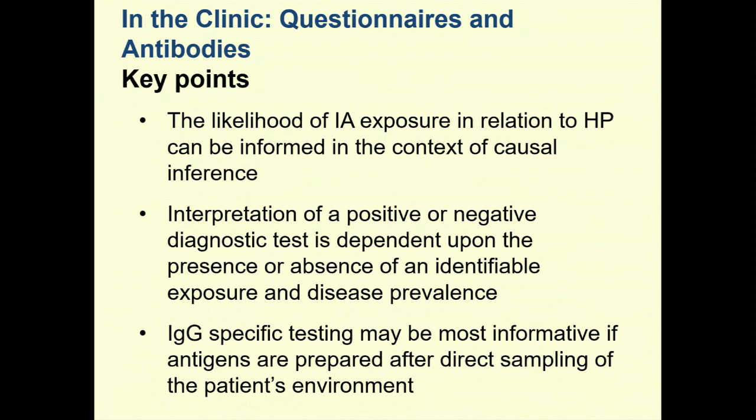And lastly, IgG-specific testing might be most informative if the antigens are taken from the patient environment. However, it's important to remember that this requires a lot of expertise. It can be costly and is not widely available for everyone, at least here in the US.